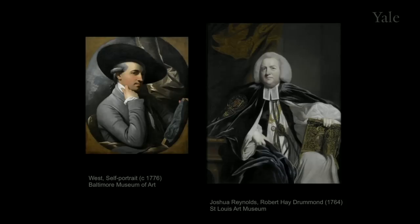After a couple of years of looking for patrons, West met a very important man, Robert Hay Drummond, and was taken up by him. Drummond was the Archbishop of York, the son of a peer, wealthy, worldly, chaplain to George II, a Whig politician, and an educated man with a large library.